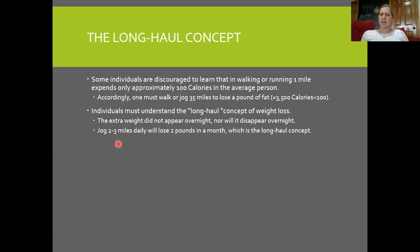So this is an interesting concept that's really difficult for people, especially in this day and age where we want instant gratification, we want instant rewards, we want things to happen right away as soon as we put in any type of effort. But this is this long haul concept. So some people are discouraged when they learn that, well, shoot, I can run a mile and I only burn 100 calories. So I have to run 35 miles in order to burn 1 pound. So that's a lot, right? That seems like a lot.